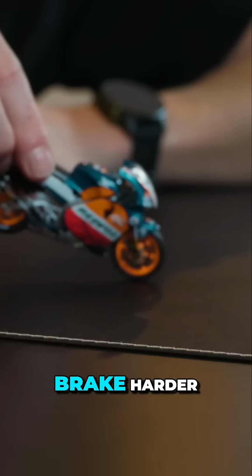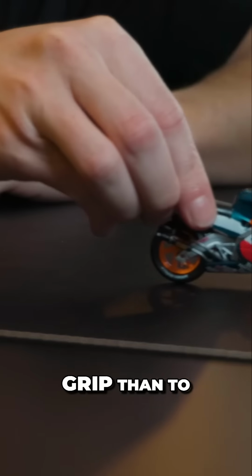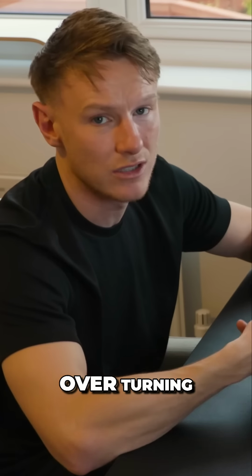It's far safer to brake harder upright when you've got lots of grip than to brake harder when you're leant over turning into the corner.